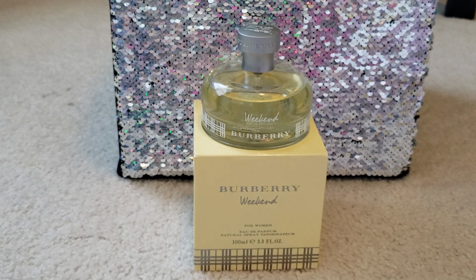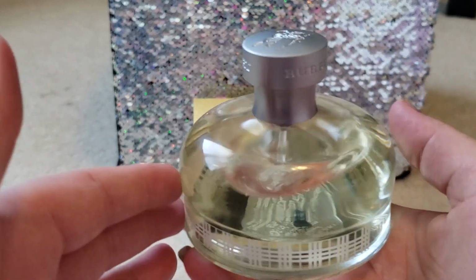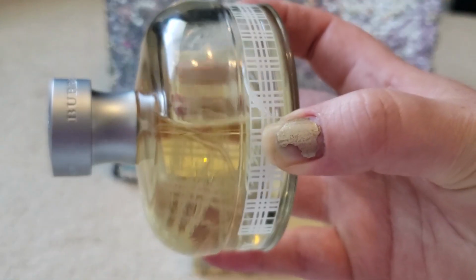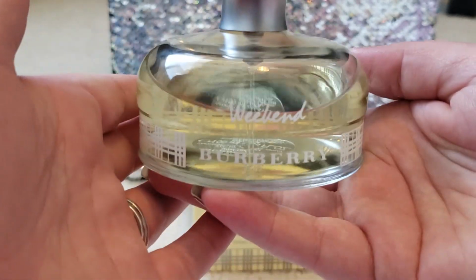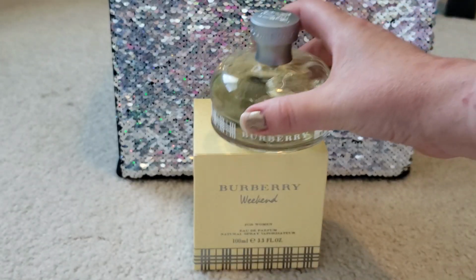As I said before, this is the full bottle. So this is the big one. As you can see, I've been wearing this the entire week, so it didn't go through a whole lot. I've used about that much. It looks like more than it actually is, but if you hold it this way, it doesn't look like I made much of a dent in the fragrance. The fragrance is amazing, though. I do highly recommend this fragrance.